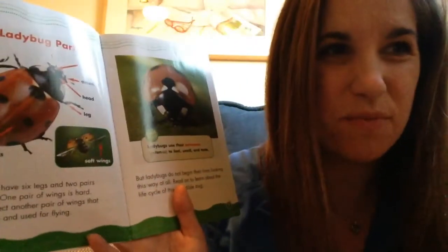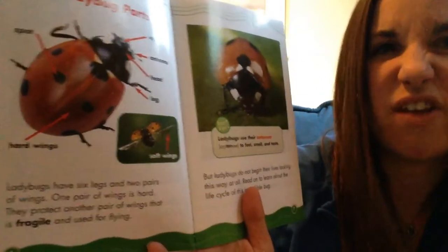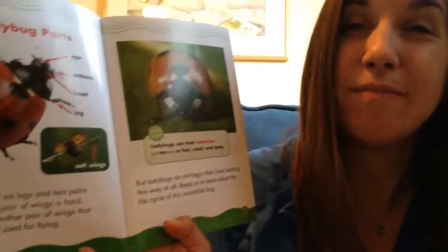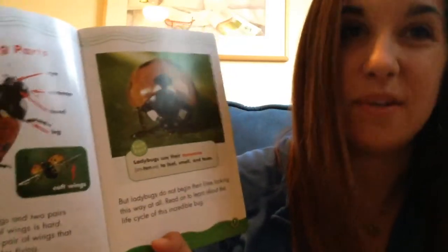Do you guys know what fragile means? Can you think of anything else that you would describe as fragile? I was thinking of my mom's favorite teacup. Pretty fragile. If I dropped it, it would break.